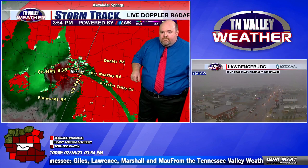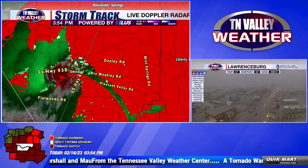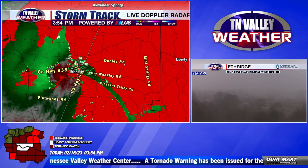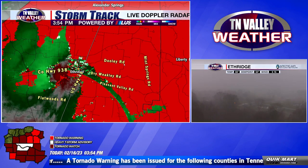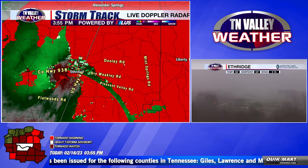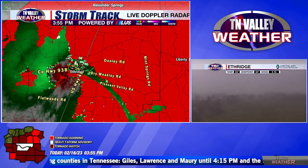In just a second. You know what? Could we pull up the Etheridge cam? Yes, we can. Because if it's not now, it will be any second now. Wow, look at that. It is shaking, and you cannot see much. A lot of rain. You can actually see the streaks, the bands of rain. Rain falling almost horizontally because of how strong the wind is.